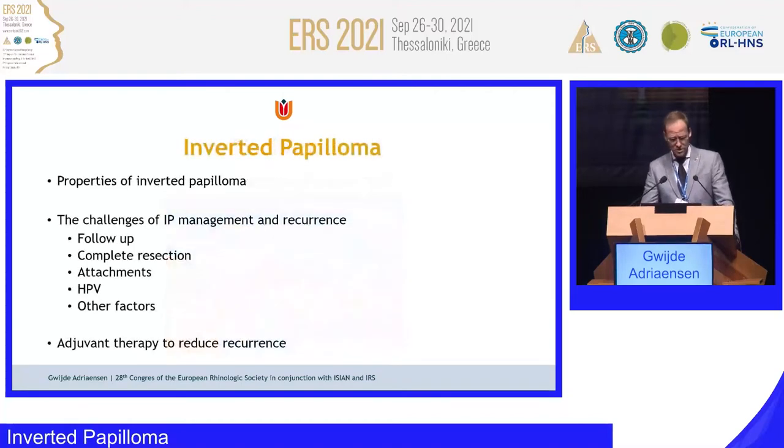And these are the points I would like to discuss: a little bit on the properties of inverted papilloma, and then certain challenges in the management with respect to recurrences. So looking through the glasses of the first hit, it should be the definite hit, and how to make sure that it's the solving hit instead of ending up in multiple revision cases, which become more and more difficult. Follow-up, the completeness of resection and where the attachments are, HPV a little bit, some other factors, and maybe an adjuvant therapy that you can consider. We try it at least.